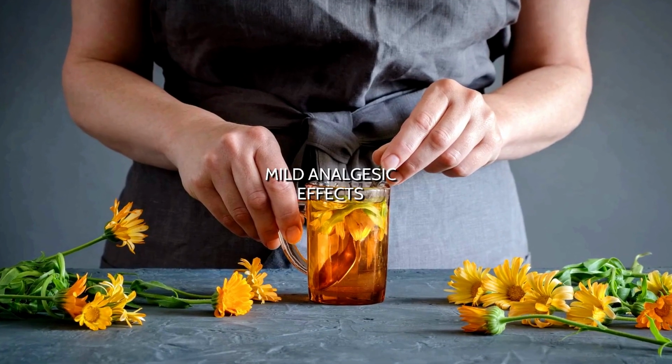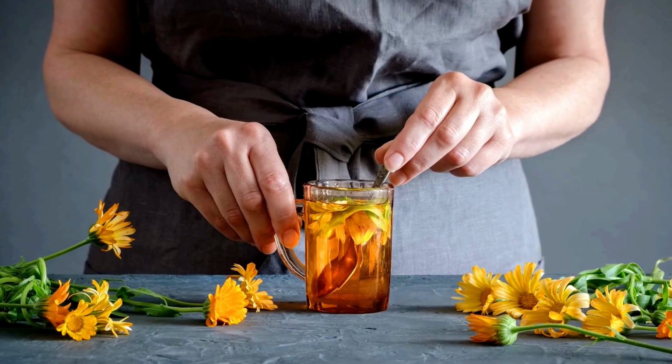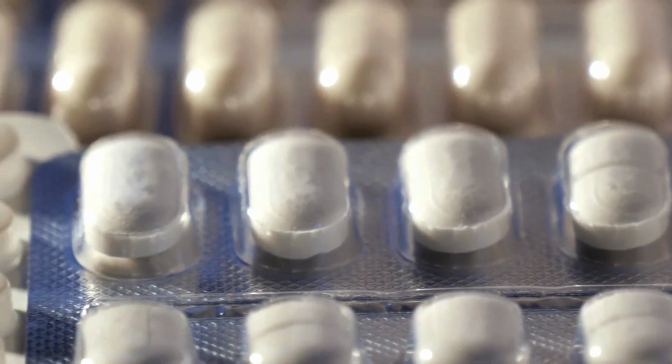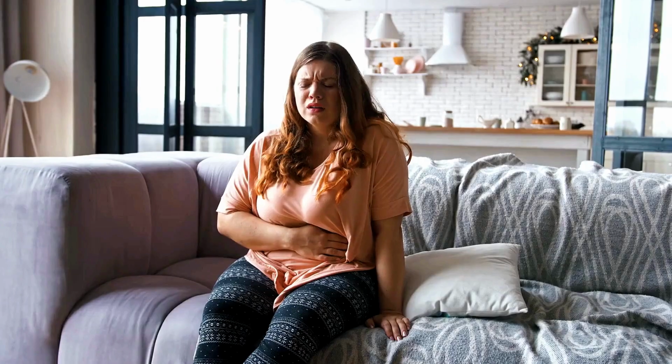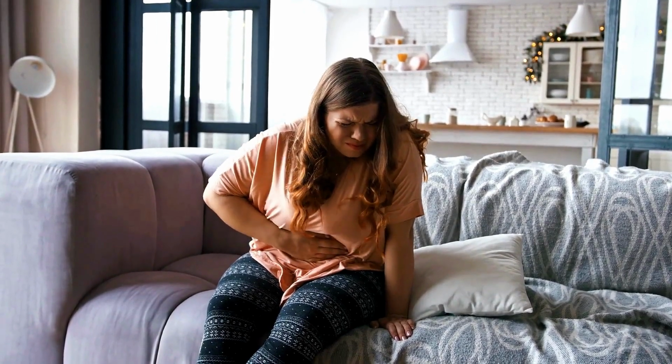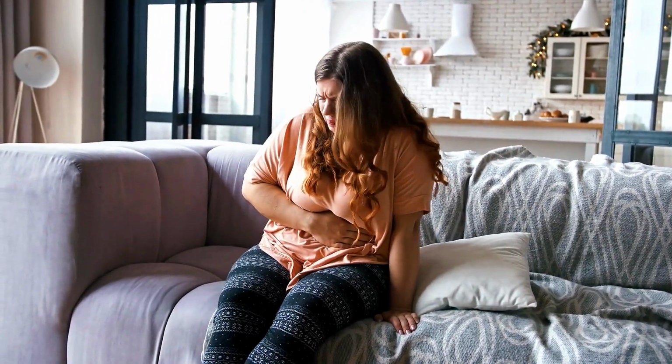Mild analgesic effects. Marigold tea has mild analgesic, pain-relieving properties. While it may not be as potent as over-the-counter pain medications, regular consumption of this tea can help alleviate mild to moderate menstrual cramps and reduce the need for stronger painkillers.